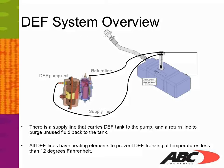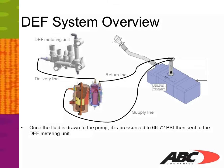There is a supply line that carries DEF from the tank to the pump, and a return line to purge unused fluid back to the tank. All DEF lines have heating elements to prevent DEF freezing at temperatures less than 12 degrees Fahrenheit. Once the fluid is drawn to the pump, it is pressurized between 66 and 72 psi, then sent to the DEF metering unit.